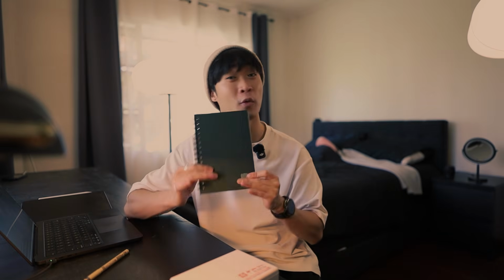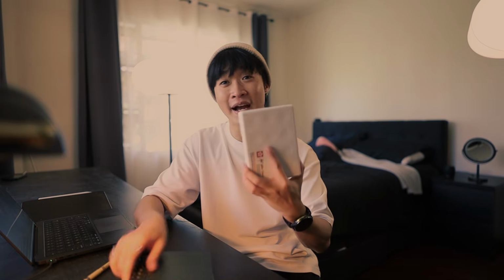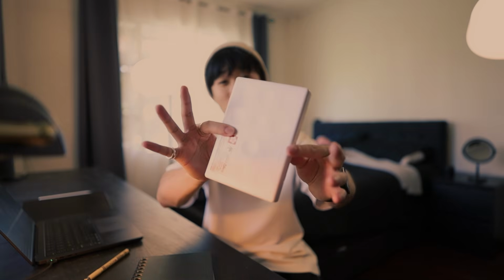So I do have a watercolor journal. I always keep this on my desk. It is a medium-sized watercolor journal. It's perfect for travel and everything. And I also have my watercolor set. So this is my watercolor set.